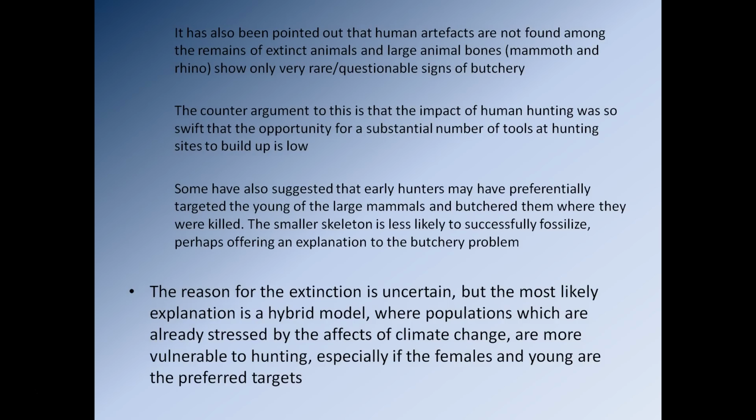It's also been pointed out that human artifacts are not found among the remains of extinct animals. Where we find a dead mammoth, you could say, well, maybe they cut the meat off where they killed the mammoths, took the meat back to the camp, but left the bones behind. That's a perfectly reasonable argument. However, in order to do that, they would have used flint knives to cut the meat off. And where we find mammoth skeletons, we don't find pieces of flint, or flint knives that got left behind accidentally. So that's a problem. We don't see any indications of them taking the meat off the bones.